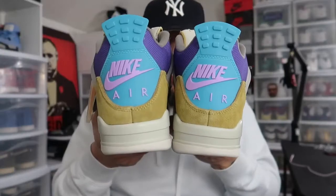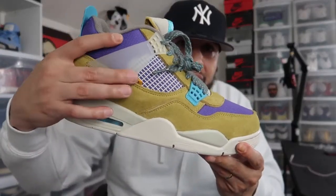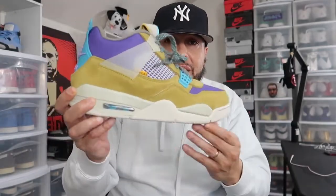These look pretty good. Nike Air on the back, but I like the placement of this right here. I hate the color though. I hate the way it doesn't go together with the shoe. I usually cut that off. But yeah, I'm gonna keep them on there.